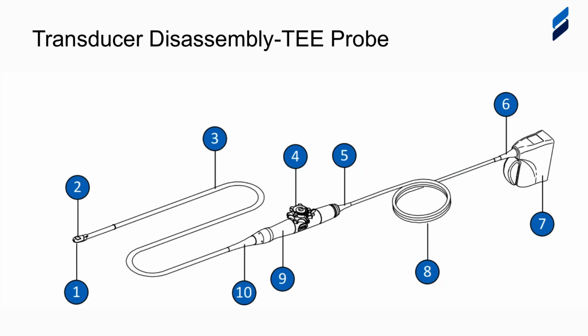Now let's talk about a TE probe. They are very similar, but we're going to talk about the distal tube and the handle. After that, everything's very close to an original probe.